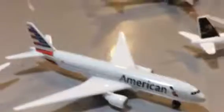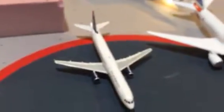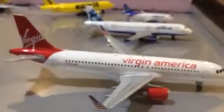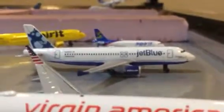We have an American 777, we'll be going out to Miami. American 777, we'll be going out to Dallas. American A321, we'll be going out to Phoenix. Frontier A320 is going to be heading up to Denver. Virgin A320 with Sharklets will be going out to San Francisco. We have a JetBlue A320 Blueberry Livery will be going out to Boston.